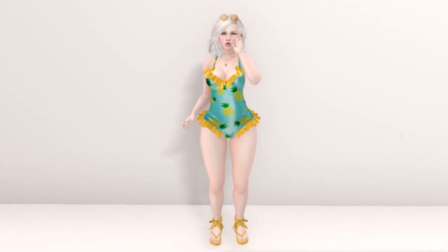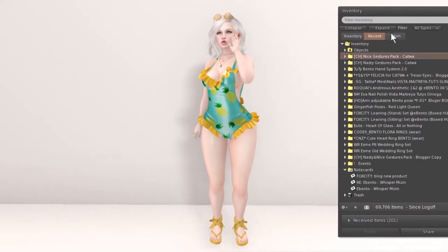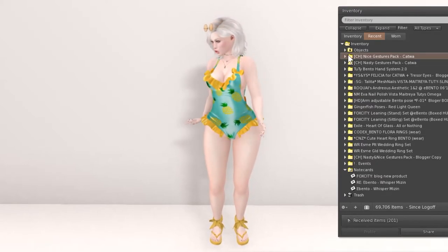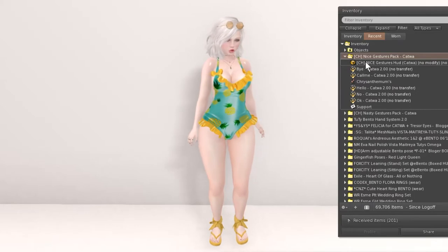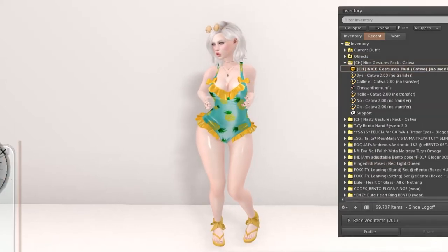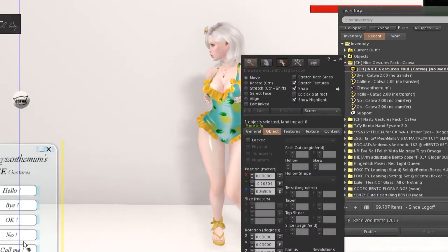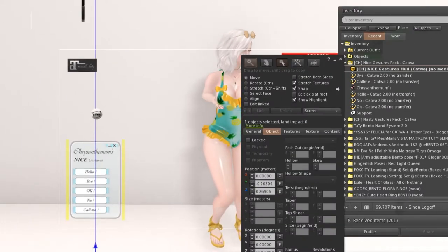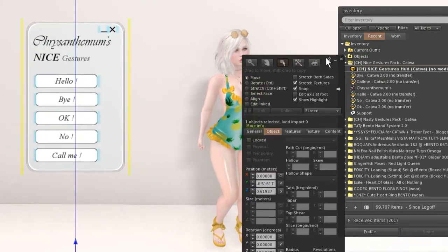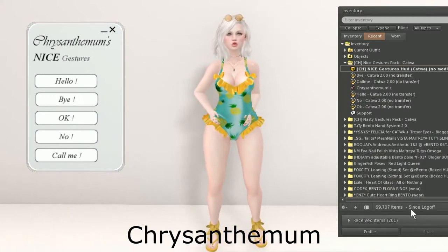So I went ahead and unboxed some of the stuff. Now, there are heads at the event. I really don't have any to show you. So let's start with this gesture pack from CH. I want to say Crew. How do you say their name? Let's go ahead and move it over here.